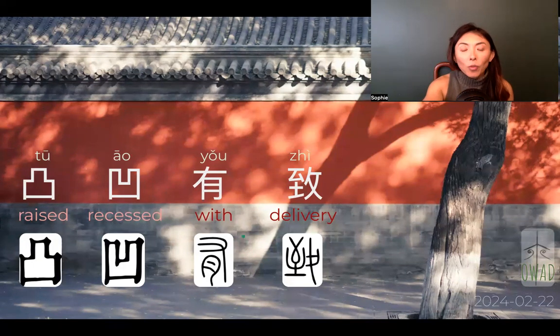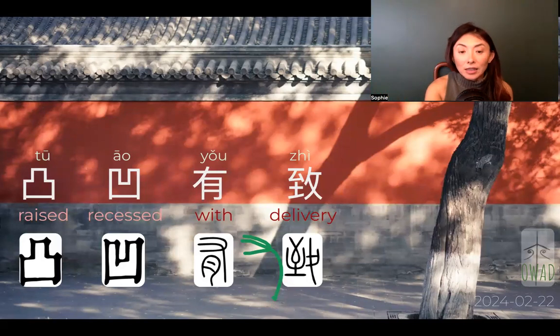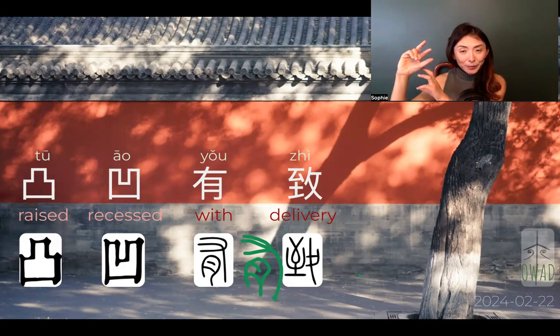Okay, 有 is made of this three-finger hand symbol. So this part is your forearm almost. So three-finger, forearm. This is the hand symbol. Then here is almost like an omega sign with two stripes. That is the meat symbol. Okay, we put a meat symbol next to the hand symbol. That means you're holding meat in your hand or near your hand. You have it right at your disposal.